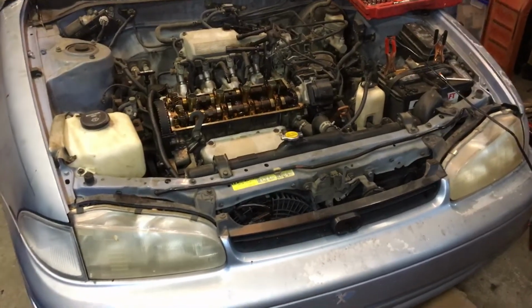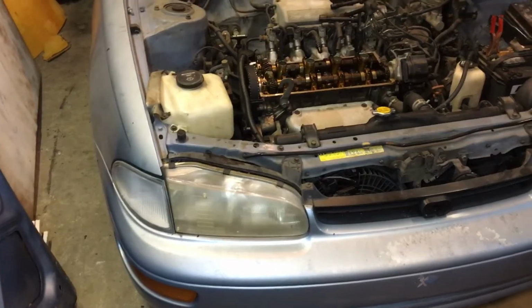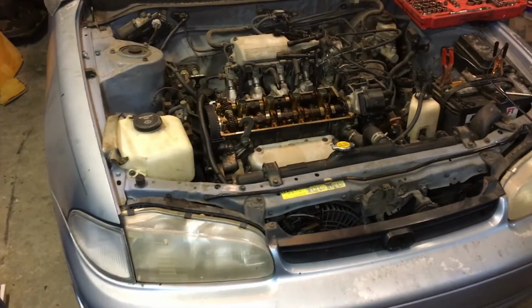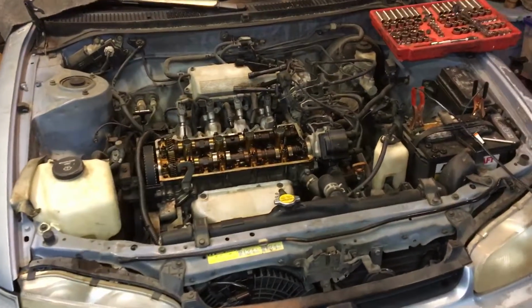Hopefully get my Little Red Turd back on the road with the trans from this one. Once I'm done taking all the parts off of this one, I'll probably either throw it on Craigslist or just drag the shell to a junkyard and scrap it. Stay tuned.